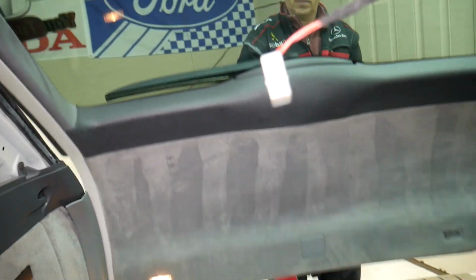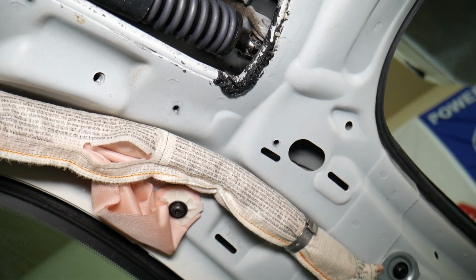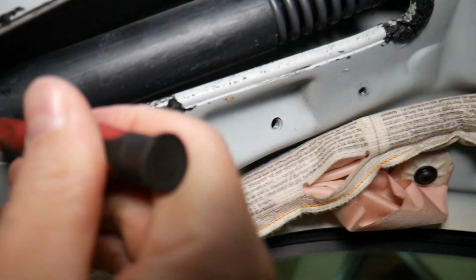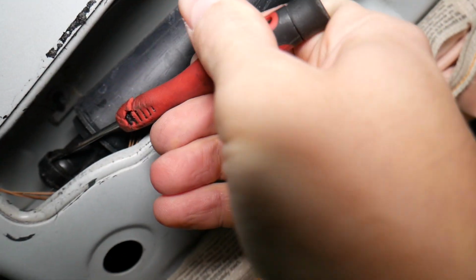Next, we're going to go ahead and open the trunk. We're going to do that big one now, guys. Otherwise, we want to be done here to make sure that you don't have to do them in specific order. We're going to remove that spring now here.